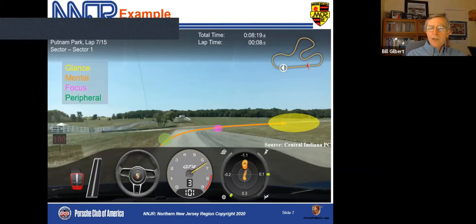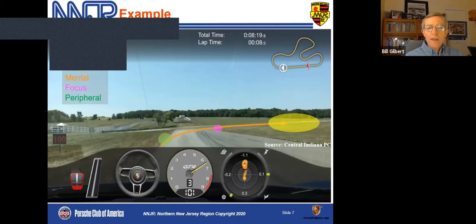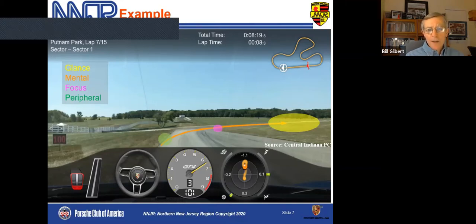But it doesn't hurt to give a glance down the track at the track out and make sure that somebody didn't kick a cone into the middle of the track, or a bunch of dirt or antifreeze or whatever else. So a glance ahead, if you will, to make sure we know what's coming up. But the focus is definitely, in this example, on the apex.